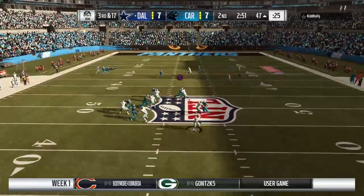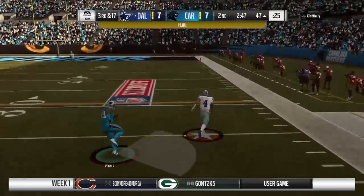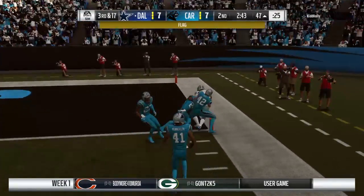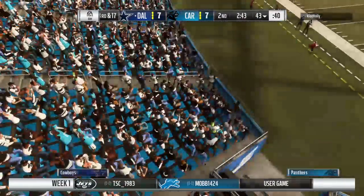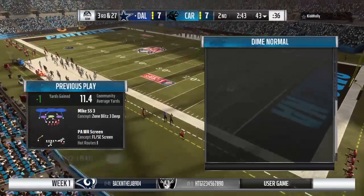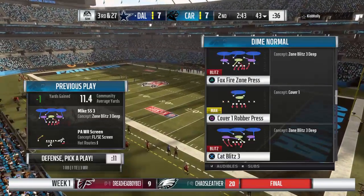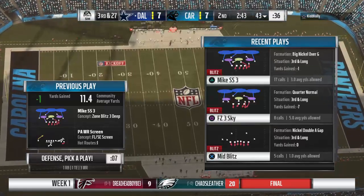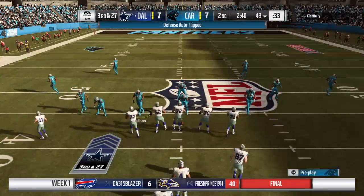3rd and long for Prescott. Escaping the pressure right. He's going to run, but he's got a long way to go. The 20. And he'll take this into the end zone. Now, hold on here. We do have a flag down, so let's see what this is about. So following the holding call, what can they do here on 3rd and long?